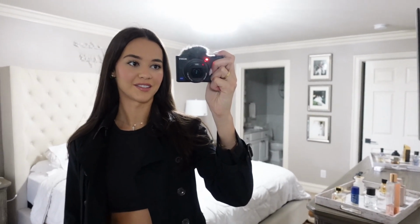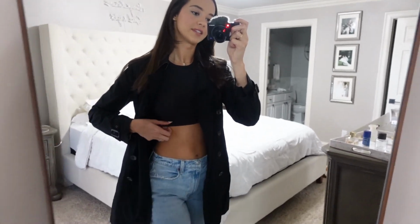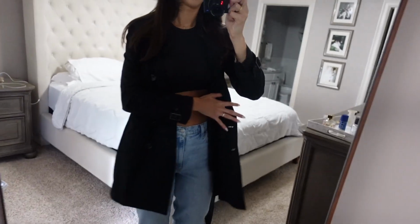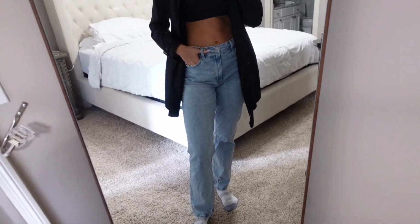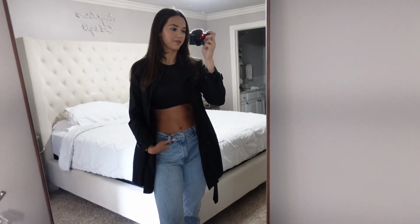So I just got ready. Sorry for this super dim lighting, but my sister and I are going to the mall and we're just gonna run some errands today. So I just threw on this Skims Fits Everybody crop tee, and then this Burberry trench coat that I've had for a while, it's like 5-6 years old, maybe older actually, my Abercrombie jeans that I wear every day, and then I'm just gonna throw on a pair of Nike Dunks. Super chill, comfortable outfit, and yeah, off to the mall we go.